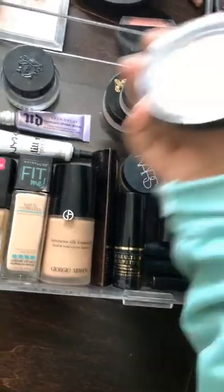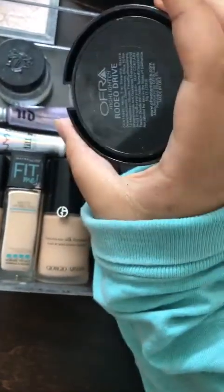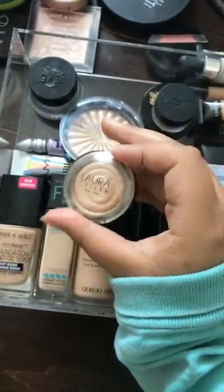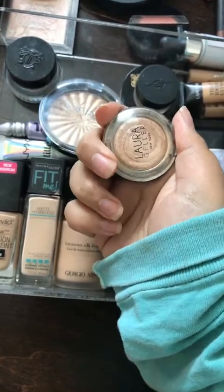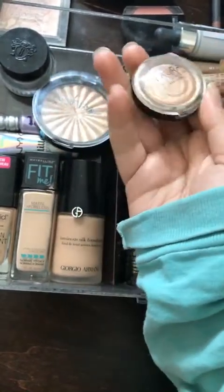Ofra's highlighters, so gorgeous. The Laura Geller one, it was the Holy Grail for a really long time. I got this in my Ipsy bag once upon a time, and I use it all the time actually.